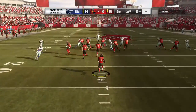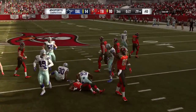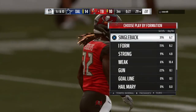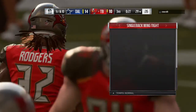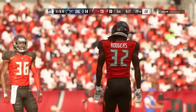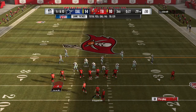Rodgers on the return. And a good return as he'll be stopped just shy of the 30-yard line. Here comes the Buccaneers offense. They get their first reps of the second half. They're down in this game. A chance for the offense, though, to put something on the board, get some momentum here in half 2. Try and get things kick-started for them.